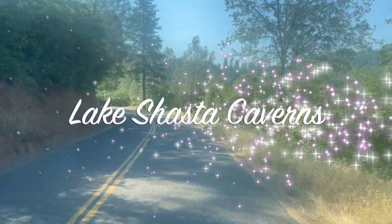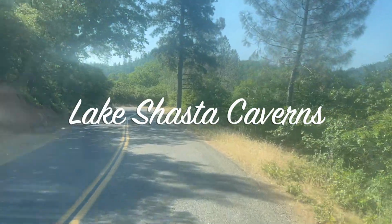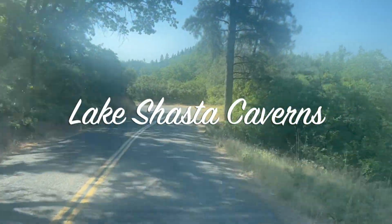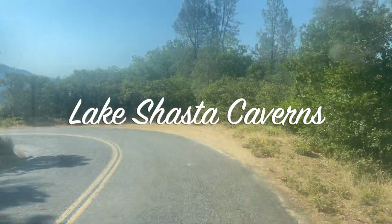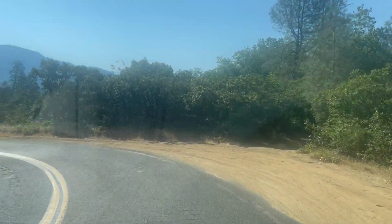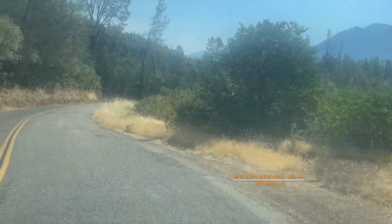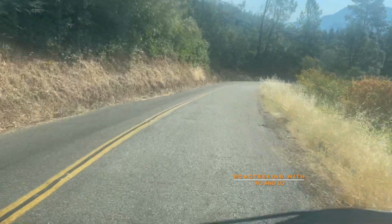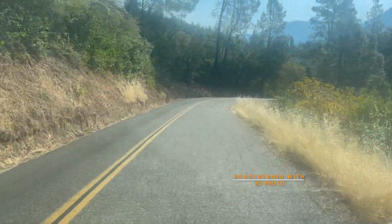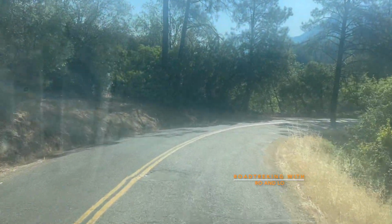We're on Shasta Caverns Road, heading over to the Shasta Caverns cave tour. It's off of Highway 5 and it's 1.5 miles of a really windy two-lane road. It's about a 15-mile-an-hour road. There's plenty of room for two vehicles. It is a pretty steep drop on the right-hand side.